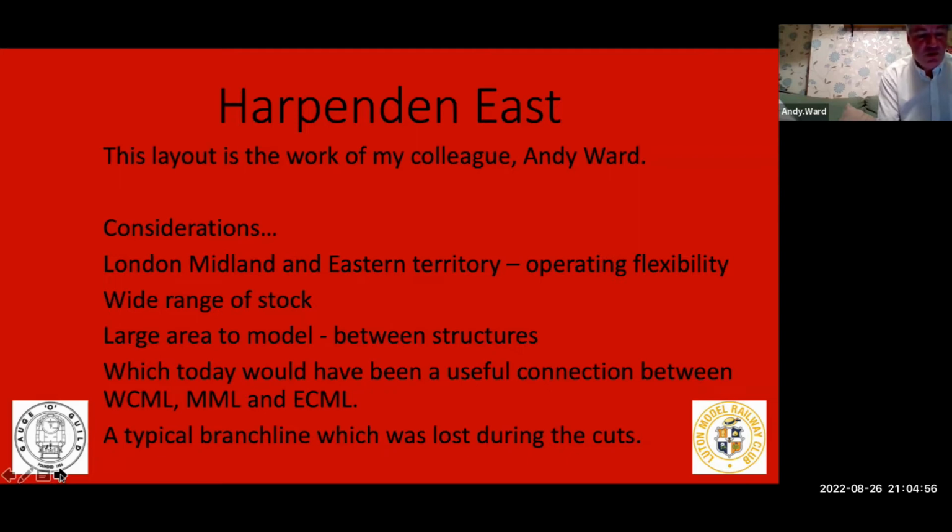The only difference between the years was the name of the station, from Harpenden to Harpenden East. This was in September 1950. All the gas lamps had also become electric.